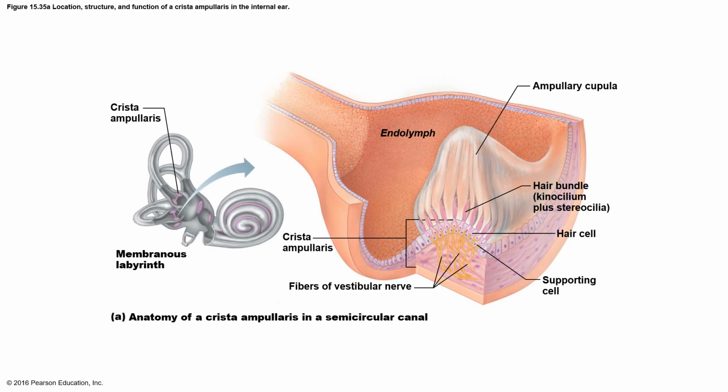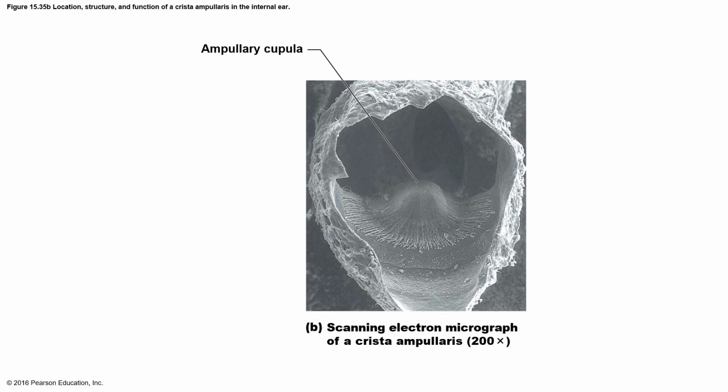Here's our picture. If you look at the ampullary cupula on the right-hand side there, right in this area here, nice picture of that. We can see the hair bundle, the kinocilium plus the stereocilia. We can see the hair cells and the supporting cells, and this whole area right here being the crista ampullaris. And then you could see the fibers of the vestibular nerve if I erase my, there you go. Nice picture of that, I think, the scanning electron micrograph. Kind of cool looking.